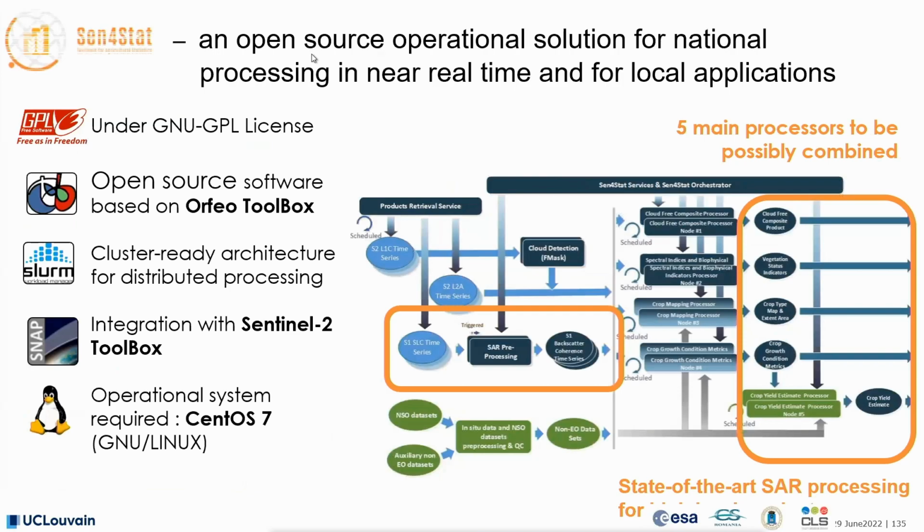And I wanted just to conclude here. Sen4Stat is the latest version of this open source toolbox. Sentinel-2 Agri was the precursor of Sen4Stat, and Sentinel-2 Agri is fully available today. You can download it. There are training materials, there are many materials to fully understand what is behind.